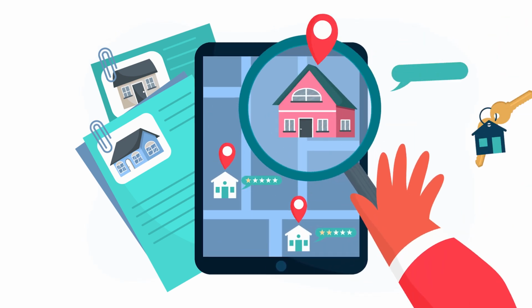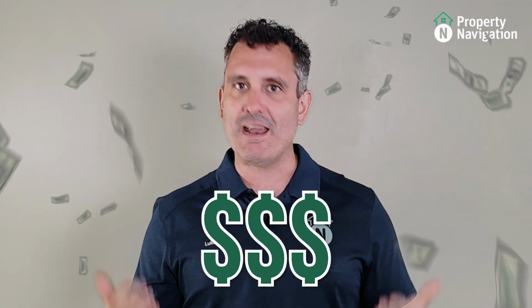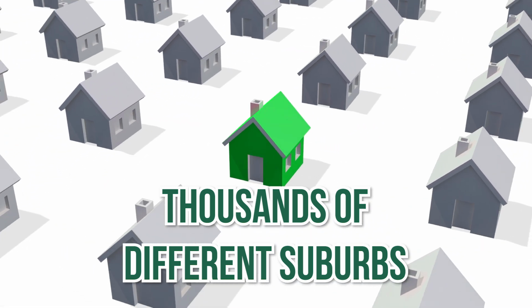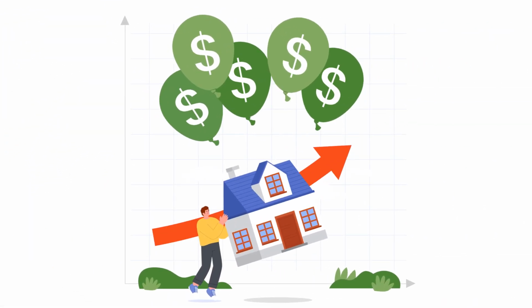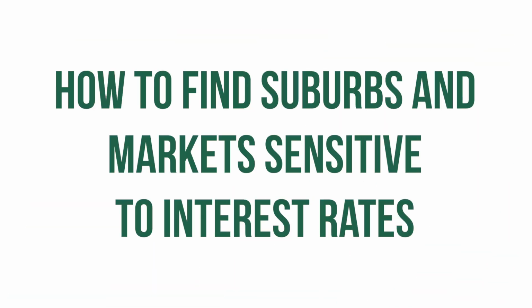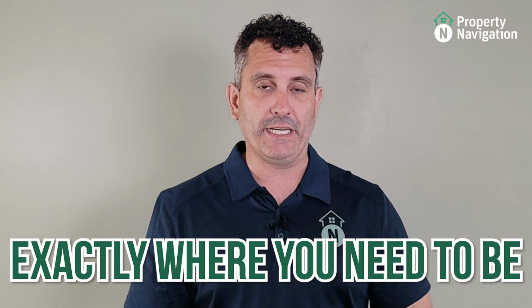You can buy early and make a ton of money before everyone else. There's thousands of different suburbs and markets that will provide much higher returns than others as the interest rate lowers. It's fact. Today I'm going to show you how to find suburbs and markets that have different sensitivity to interest rate changes, so you can buy exactly where you need to be early.